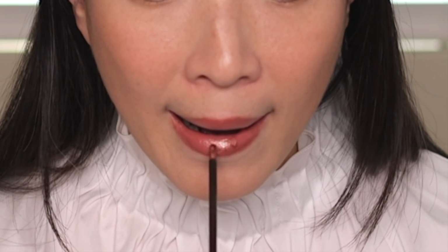And I like this combination alone, but I really do like adding a little bit of dimension to my lips with lip gloss. So I'm gonna go ahead and add this Pink Gilt, and I think you'll agree with me. It kind of just comes alive.